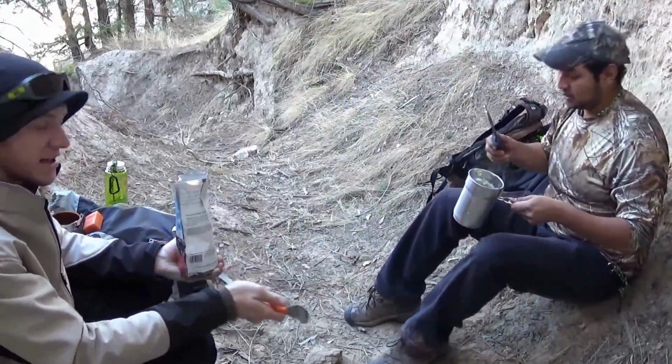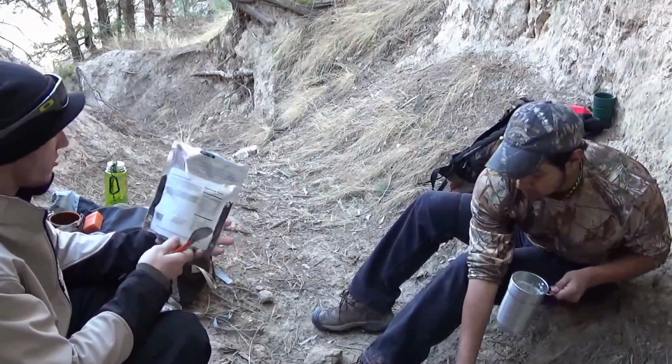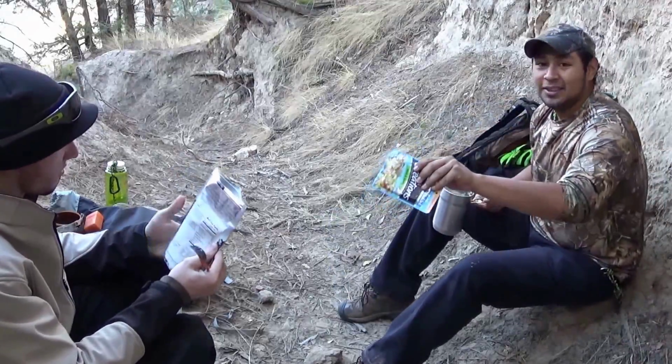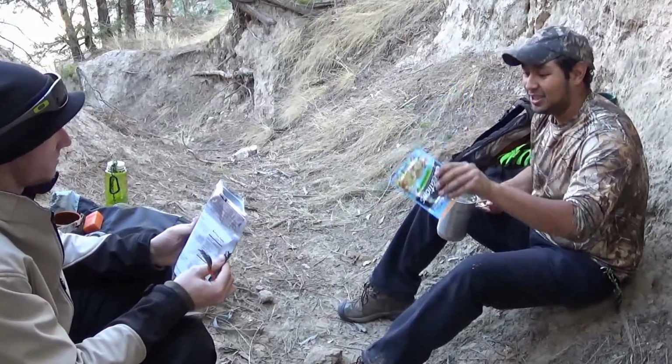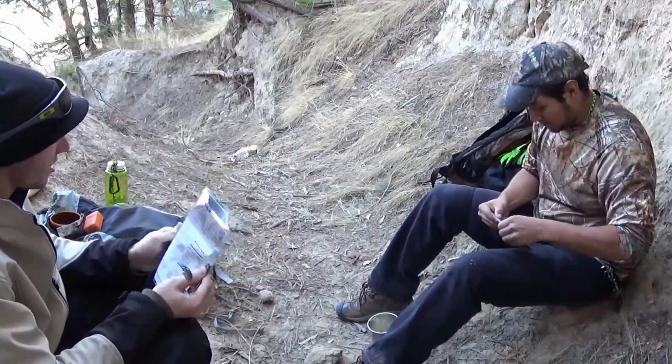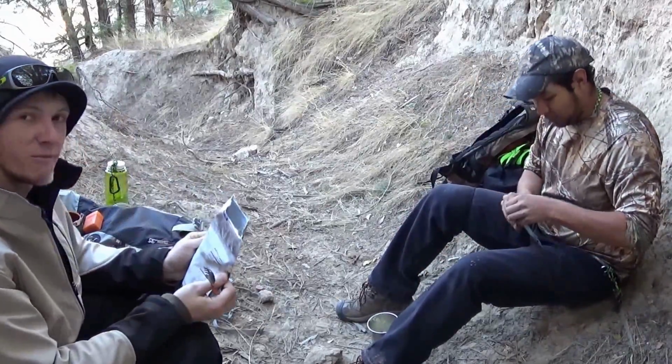You might like that more than this. It's just your own personal preference. But for right now, that looks, smells, and tastes a lot better than this. There's a lot of it. I don't even think I made a dent in it yet.